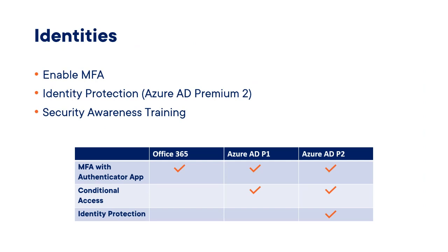Obviously, being identity experts, we are passionate about securing identities. So if you haven't already, enable multi-factor authentication. 80% of breaches happen because of stolen passwords. MFA stops 99% of those password-related breaches, so definitely turn on MFA. You can even pre-register users to make it a smoother process, and the Authenticator app is now free for any level of Azure AD.